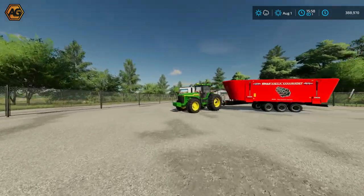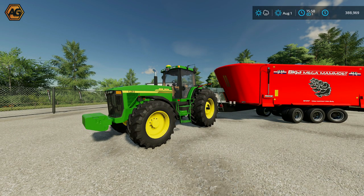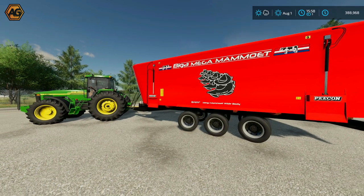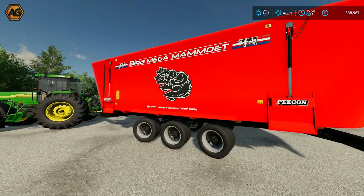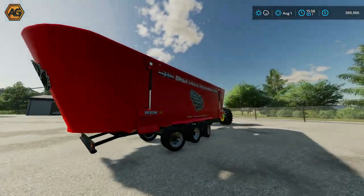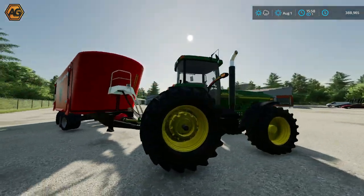But there they go. And here we are with our new-to-us tractor, John Deere 8410, and a mega Mammut feed wagon, 64,000 litre capacity, 64 cubic metres of food, able to be mixed up in this beast. So this is a pretty impressive looking piece of kit, and this is going to be a fantastic asset to us to help us get all our animals fed.